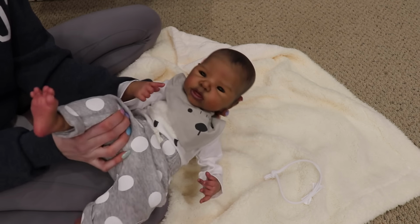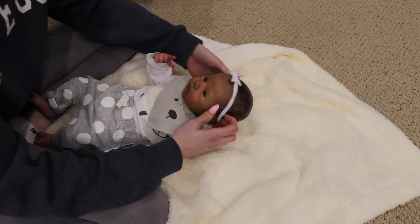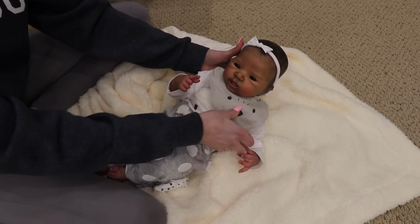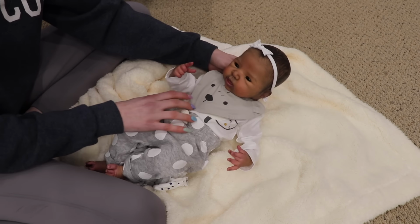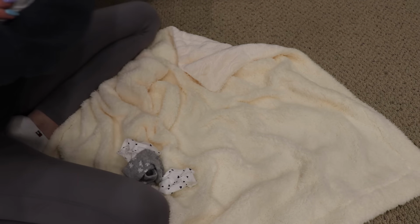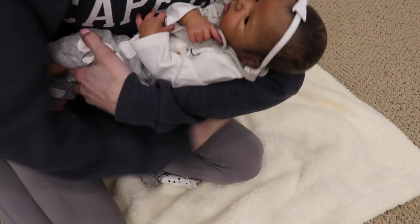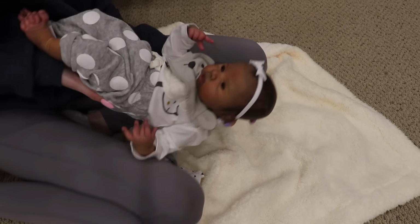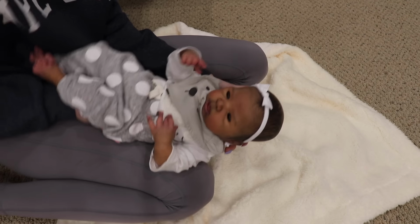Look at how cute she is. Oh, what a little cutie. And the name that I picked out for this little baby is Zuri. I just think it suits her really well. She is so cute. She looks adorable in gray. Oh, I need to give her a little cuddle real quick. Oh my goodness, she snuggles right up into my arm. That is so cute. Oh, you are so cuddly. Look at how sweet she is. Oh, what a cute little baby.